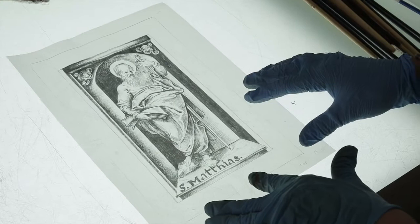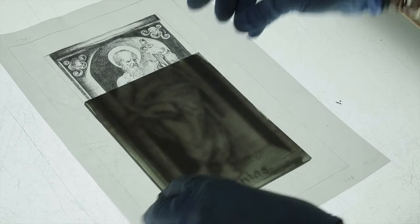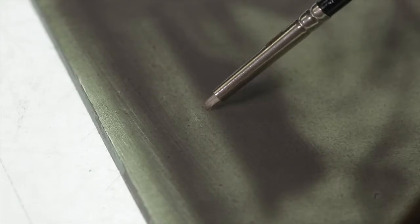Once this first vinegar mat is dry, Rachel places it over the master sketch of St. Matthias, which she will use as a template. She can now start etching away some of the vinegar mat to begin the process of creating the image of the saint.